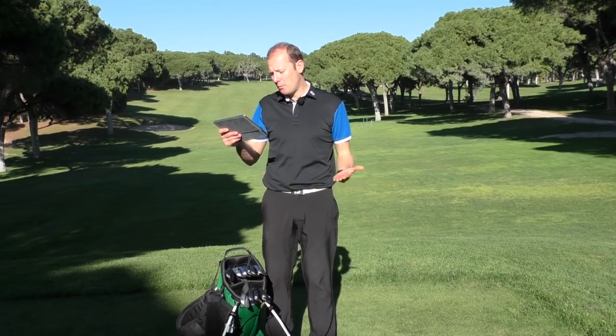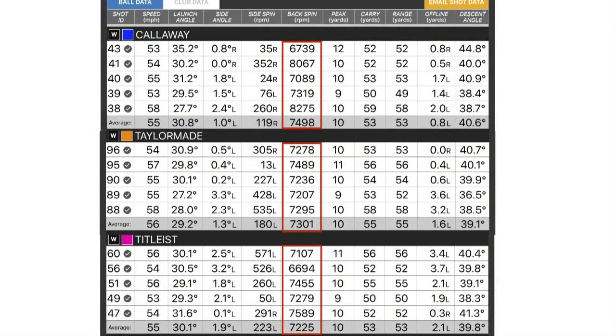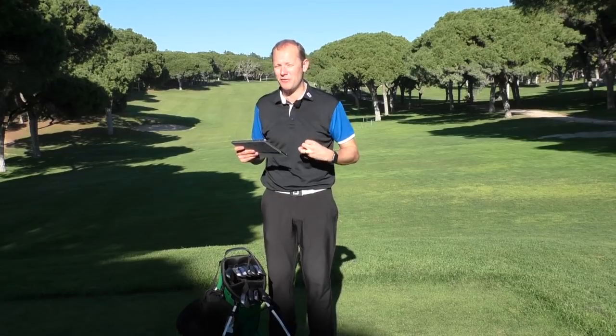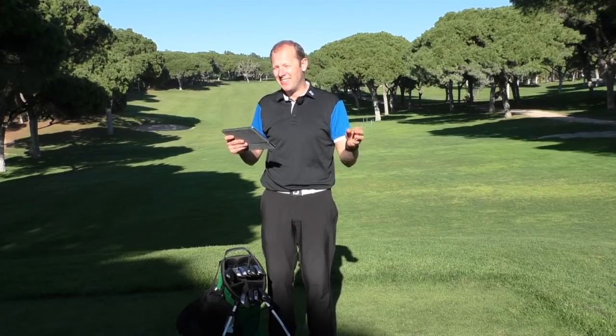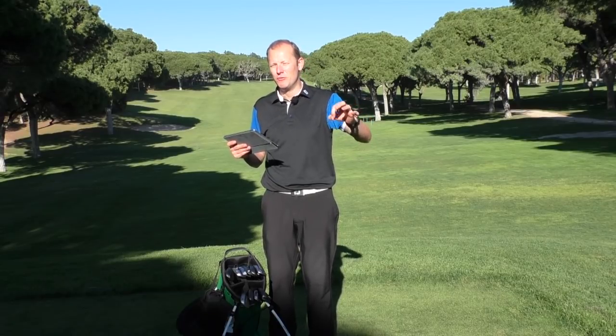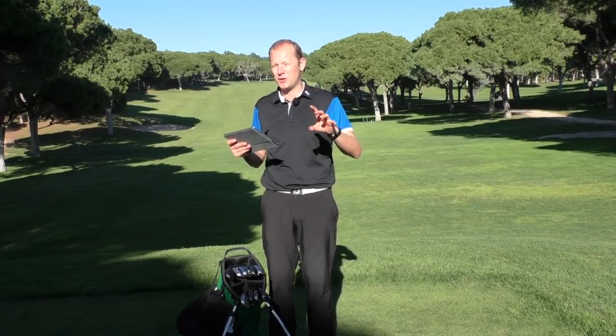The wedge that came out on top was the Callaway Mack Daddy 4. I was generating 7,498 RPMs of spin with that. Second was the TaylorMade at 7,300, and then third was Titleist at 7,225. I think it goes to show that the difference between Callaway and Titleist is less than 300 RPMs, which is virtually nothing, and that's because the R&A and USGA have placed very strict restrictions on what the manufacturers can do with their grooves, and the game within the game that the manufacturers are playing is how close can they get to those restrictions, how close can they make their manufacturing tolerances.